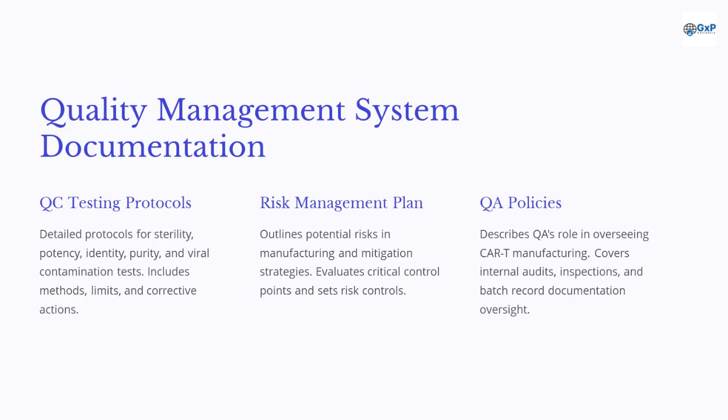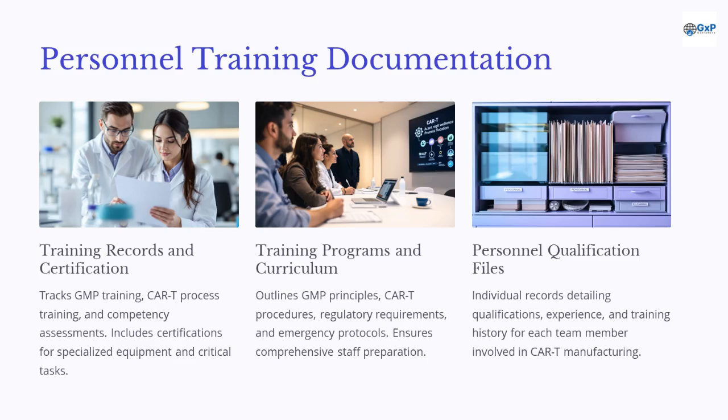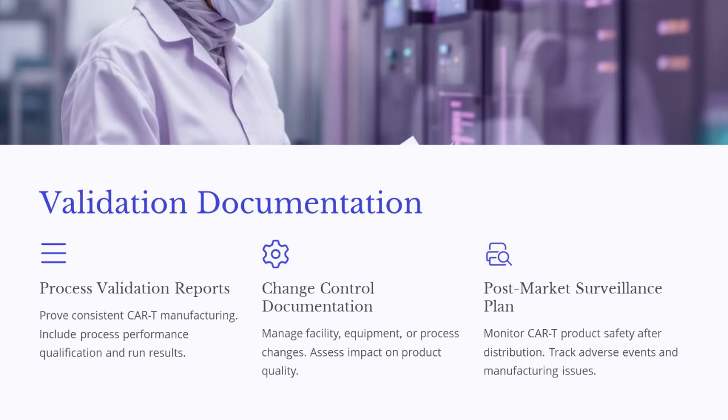Quality management system documentation includes QC testing protocols, risk management plans, and QA policies. These elements ensure the integrity and safety of our manufacturing processes. Personnel training documentation covers training records and certification, training programs and curriculum, and personnel qualification files. This ensures that all staff are well prepared and qualified for their roles. Validation documentation includes process validation reports, change control documentation, and post-market surveillance plans. These documents are crucial for maintaining product quality and compliance.